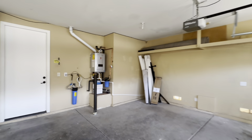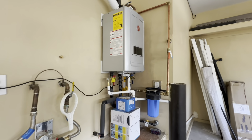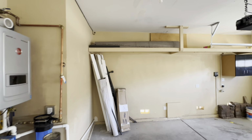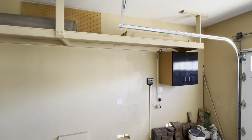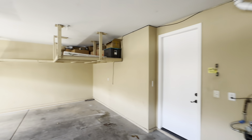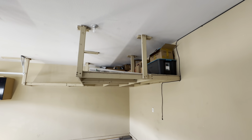Like, and right here we have a couple things going on over here, and then you get additional shelving that they put. So yeah, this is actually something I've never really seen before. I don't know if it was like the owner that lived here before that put this, but that's definitely a very nice touch that they put into it.